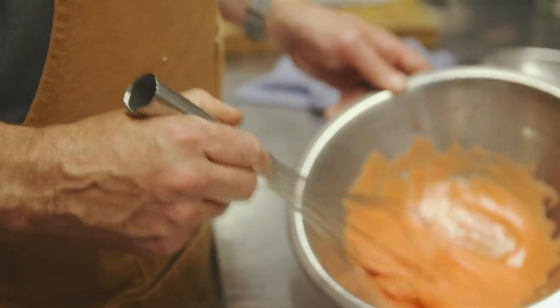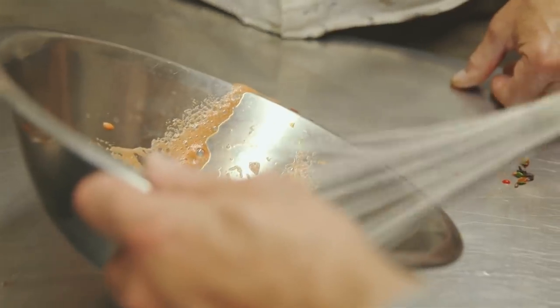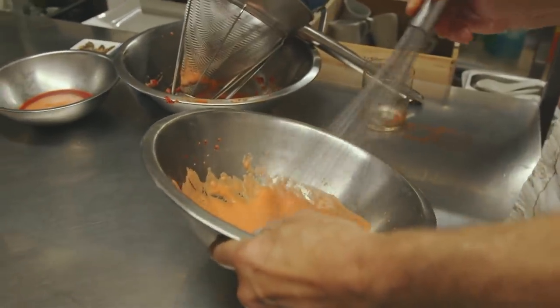Figure eight move, okay. And then here's the big technique. Start incorporating air, so a circular motion. Get some air into it. Exactly. Okay, whisking lessons from a master. I might actually let you survive next time I take you out in the woods.